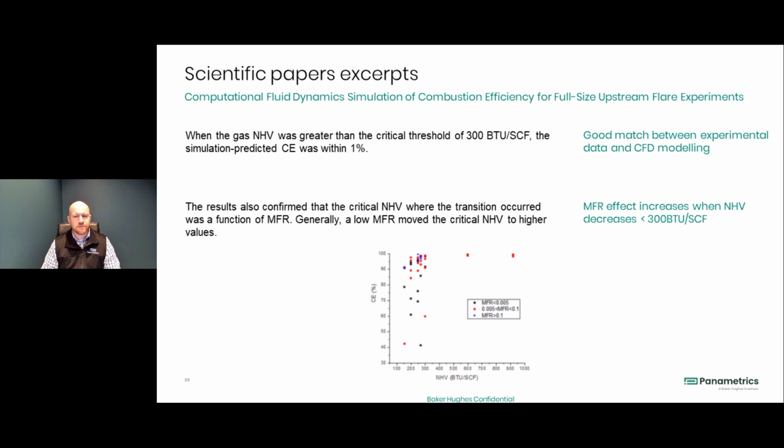The last paper shows that there's a good match between the experimental data and our CFD modeling, lining up to within about 1%. And the results also show that the MFR effect has more of an impact when your net heating value decreases below that 300 threshold, which can be seen more commonly in unassisted flares.